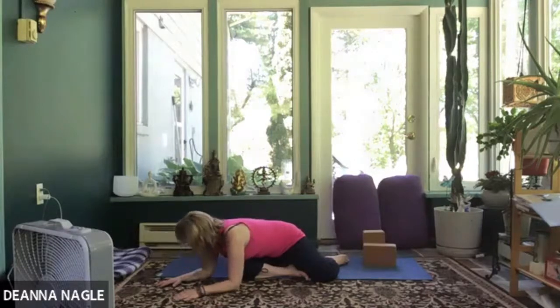And then when you're ready, slowly starting to walk your hands up your legs. So use your hands so that you're not yanking on your back muscles. Carefully come up, take a pause when you get to the top. All right. So from here, we'll go ahead and come on our backs. Maybe a pillow under your head. If you need anything for Shavasana, keep it nearby. We're not there just yet.